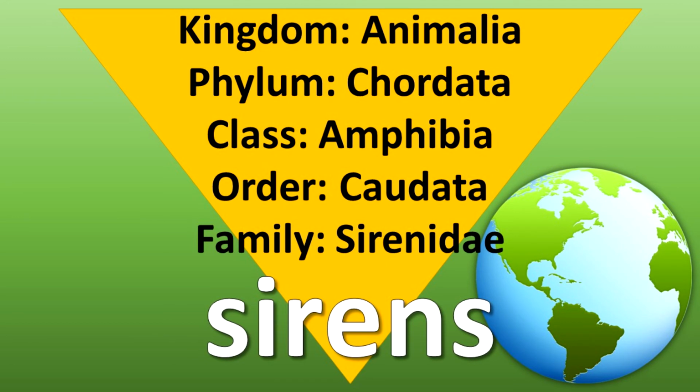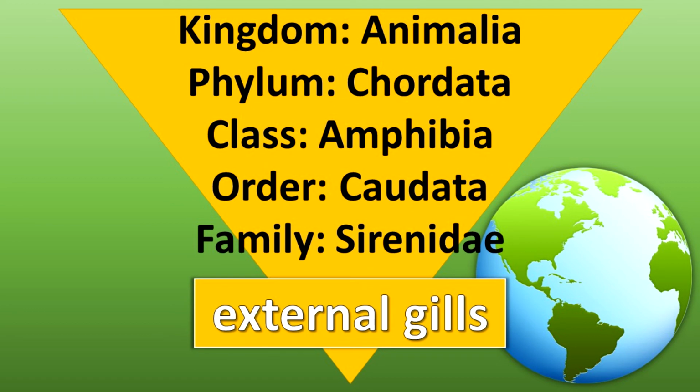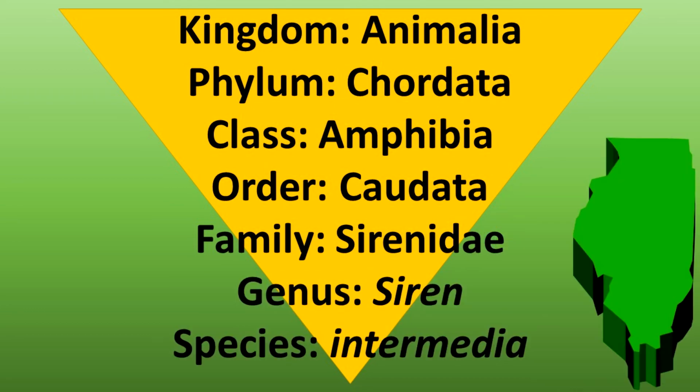Found only in North America, members of the family Sirenidae, the sirens, are aquatic. They have external gills and only the front legs are present. The lesser siren, Siren intermedia, is the only Illinois representative of this family.